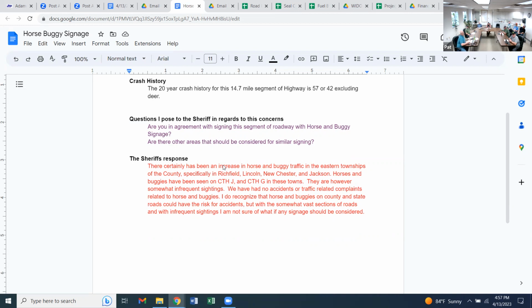Within that 20 years, there were 57 incidents. I did not break those all down to what was involved or what happened. There were 57 total, 42 excluding the deer. If you take the deer out of there, there were 42 incidents in that area. I again reached out to the sheriff, and everybody can kind of see the broader concern here. We've talked about this before, horse and buggy signs.